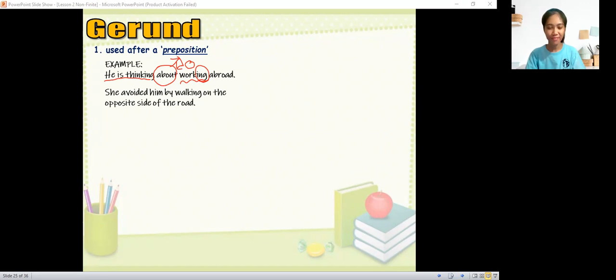Okay? So same thing, she avoided him is your main clause. And you have a preposition here, by. The preposition, by. Okay, walking. I don't know the Thai for it, okay? But it has a job as a noun. Okay, by walking on the opposite side of the road.